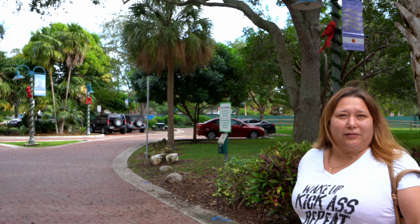Tell me something about downtown. Well, compared to any others, it's really clean. Lots of parks, lots of great spaces to walk, to enjoy the weather. I really like it. It's really comfortable here.